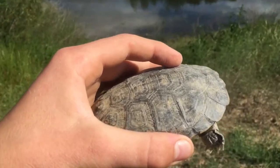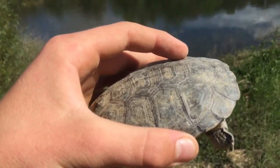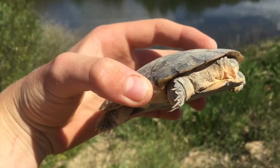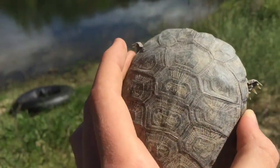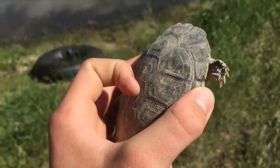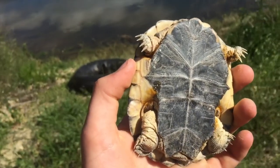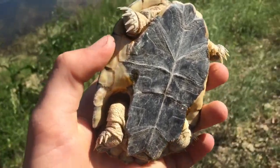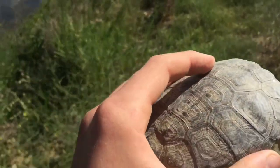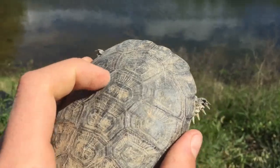So yeah, I'm just gonna get some really quick photos because I don't want to mess with this guy too much more, other than just walking him up here. But you know, it's pretty hard to tell, because it's a juvenile, they can get much bigger than this. But it looks to be a male. And so yeah, I'm just gonna get some very quick photos and then put this guy back.